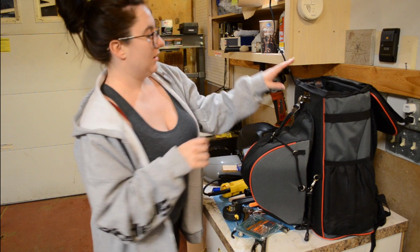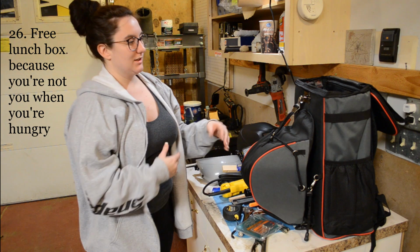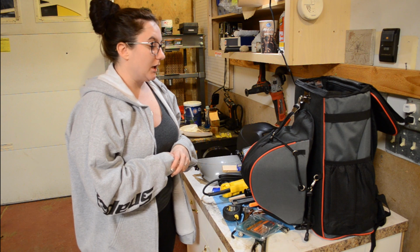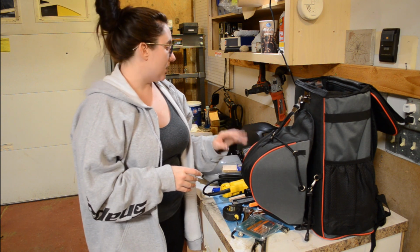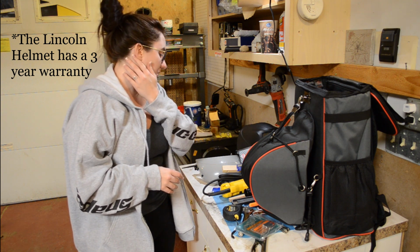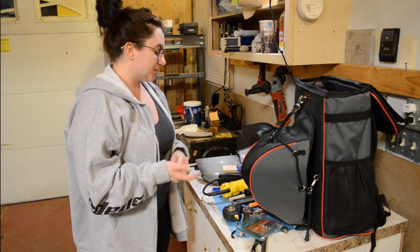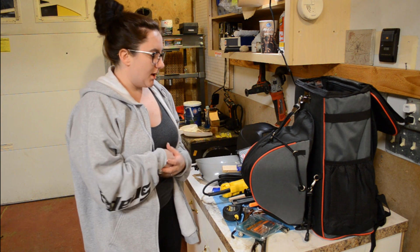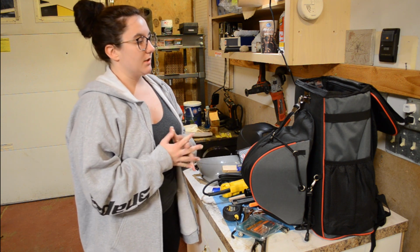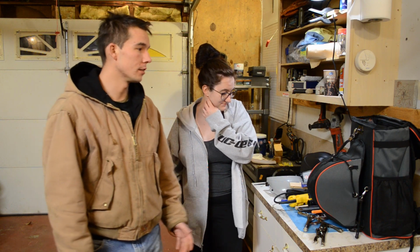This bag in and of itself does come with a free lunchbox as well. It's just a little collapsible fabric lunchbox. Nothing super fancy or anything like that. And I believe it came with a warranty, as well as the helmet came with a warranty as well. So we had to get those filled out so that the school that I'm going to can keep it in their files. But yeah, now I just have the joy of fitting all of this neatly back into that small bag.